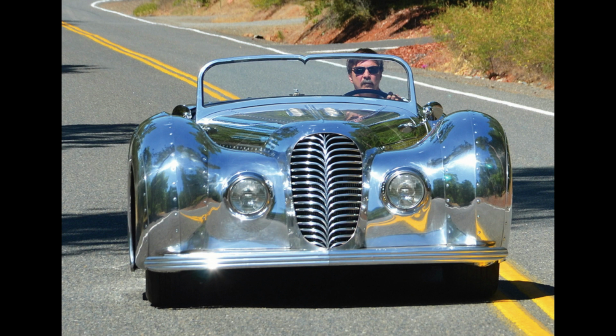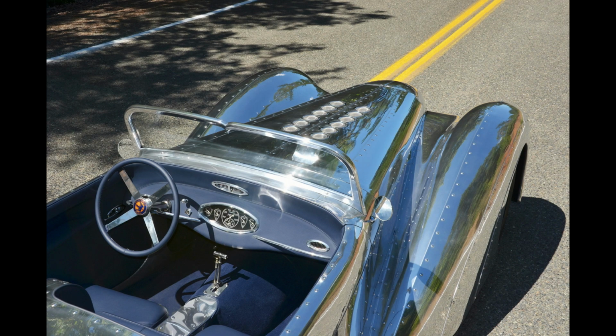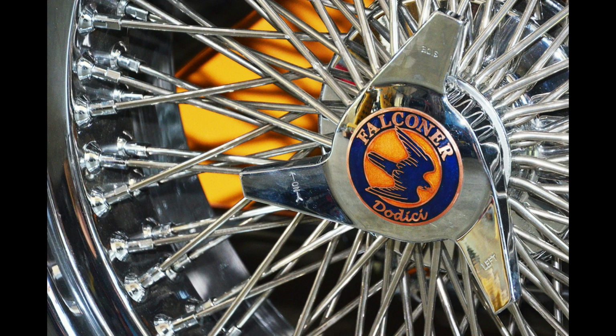Here I am driving it down the street in Grants Pass, Oregon. Yep, great car, really fun. Blue leather interior done by Greg's Upholstery right down the street. Real cloisonné badges created by Margarita Pavlova, one of the last cloisonné artists in the world that can create this quality of cloisonné.